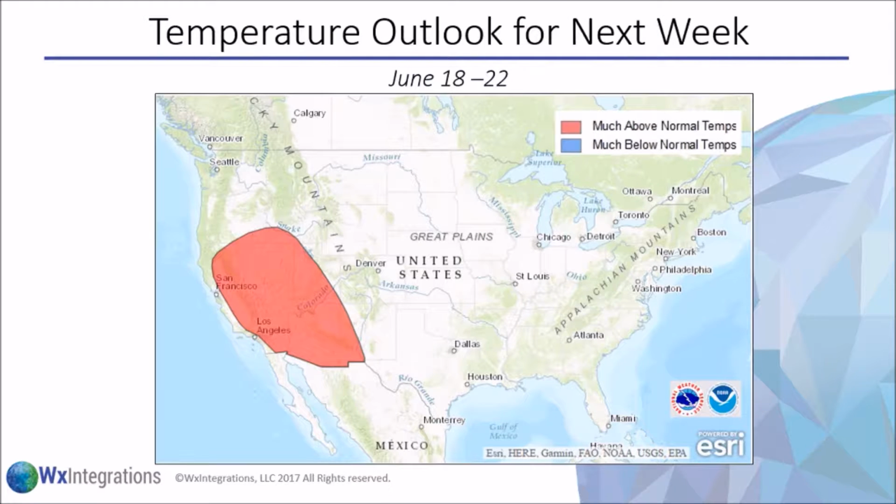From a temperature standpoint, this is for the 18th through the 22nd, because we've got that jet stream that's farther north, we're really allowing the heat to build, and it's going to really continue to build into the southwest. They've already seen some pretty warm temperatures, and unfortunately for them, those warm temperatures are going to continue.